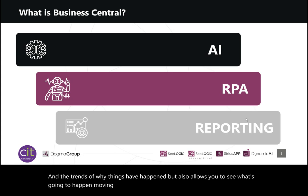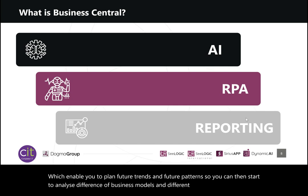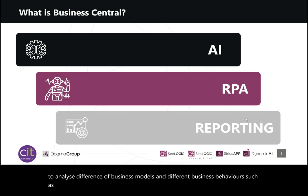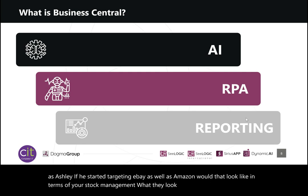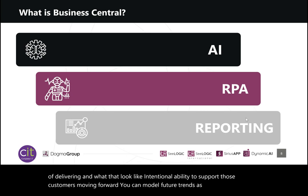So for instance, you can use things like Python and R, which are mathematical statistical languages, which enable you to plan future trends and future patterns, so you can then start to analyze different sort of business models and different business behaviors, such as actually if you started targeting eBay as well as Amazon, what would that look like in terms of your stock management? What would that look like in terms of your capability of delivering? And what would that look like in terms of your ability to support those customers moving forward? You can model future trends as well as reporting on existing and past trends as well.